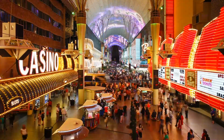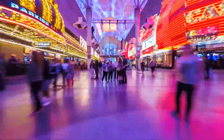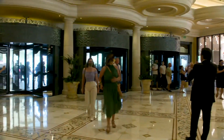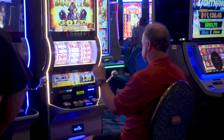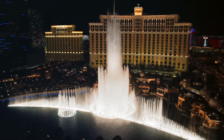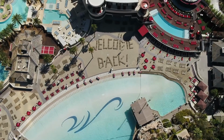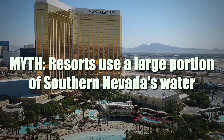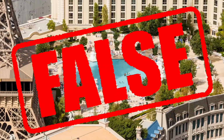In addition to the 2.2 million residents that call the Las Vegas Valley home, we've also got about 150,000 hotel rooms and 40 million annual visitors. When we look around at the neon and see the fountains and the pools and the people on the Las Vegas Strip, you'd naturally assume the first myth we discuss is true, that resorts use a large portion of our water resources. It's false, however, and simply not the case.